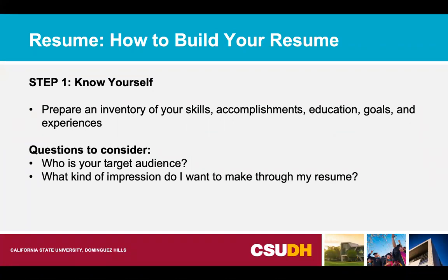How to build your resume. Step 1, know yourself. Prepare an inventory of your skills, accomplishments, education, goals, and experiences. Here are some questions to consider. Who is the target audience? What kind of impression do I want to make through my resume?